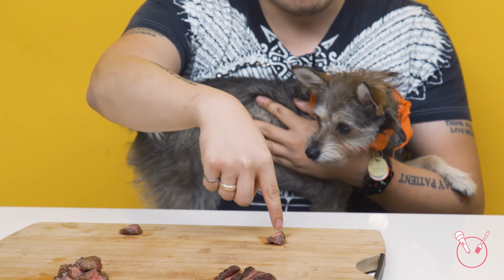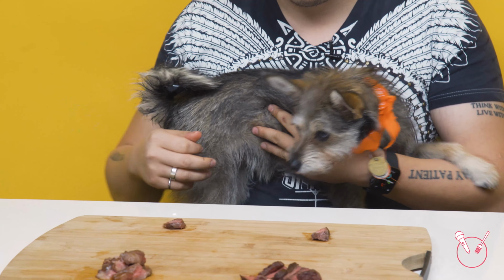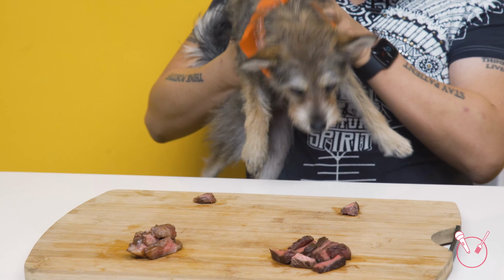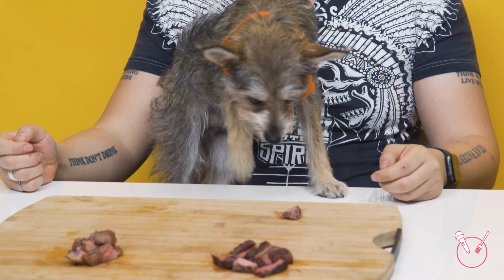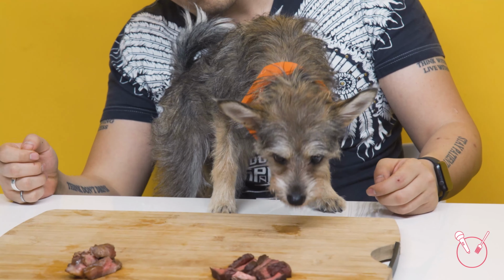Best 2 out of 3. Let's see what he prefers. So again, this is the regular steak and this is the Wagyu steak. Okay, so that's best 2 out of 3. So he does prefer the Wagyu over the regular steak.